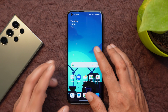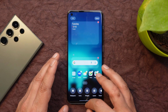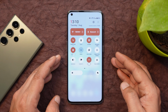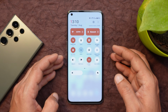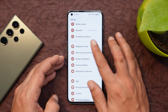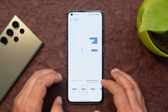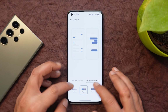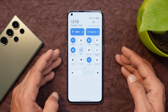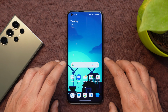Another issue which still has not been fixed, or I'm not sure whether it will remain the same on OxygenOS 13, is layer 2 material use. Here you can see the wallpaper color is kind of bluish, but if I open the quick setting tiles, the color is from my previous wallpaper. You always have to manually go to the wallpapers and style section, tapping on colors. You can see I have set the wallpaper color, but it doesn't adapt whenever you change the wallpaper. So every time you have to tap manually, and once you tap manually, you can see it now adapts to the wallpaper color. So these are some of the fixes and bugs which I have noticed in my initial usage.